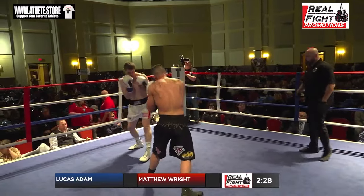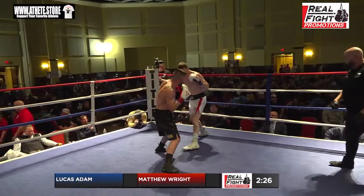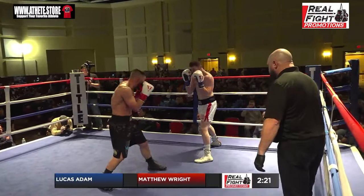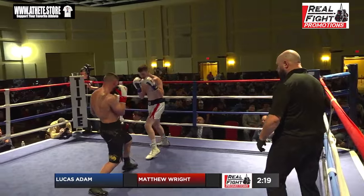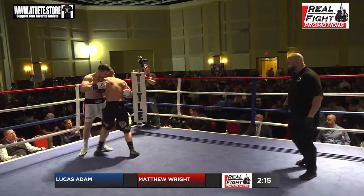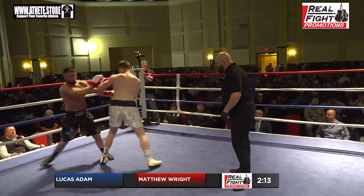And Lucas Adams on his shorts, he has the USW label on his shorts as well. And Matt ripping to the body, coming back upstairs.